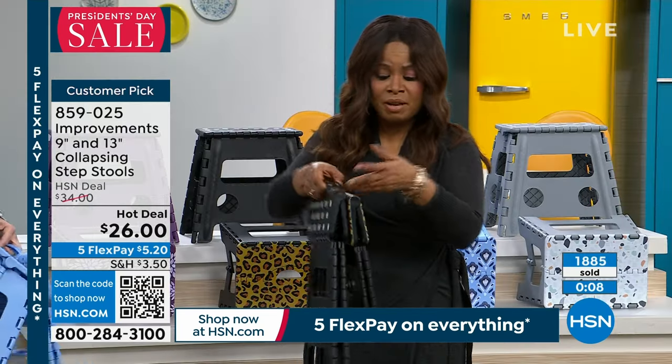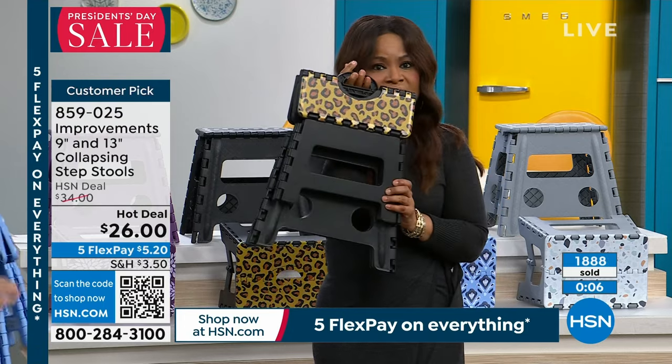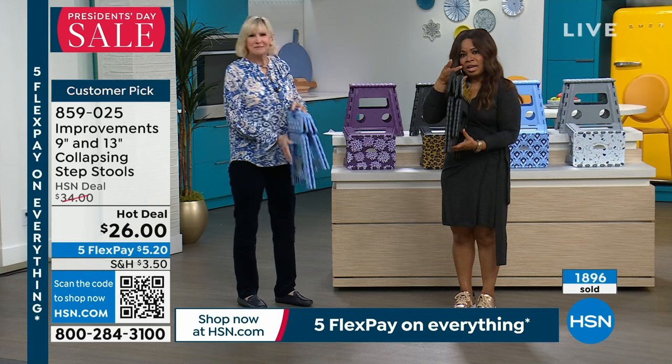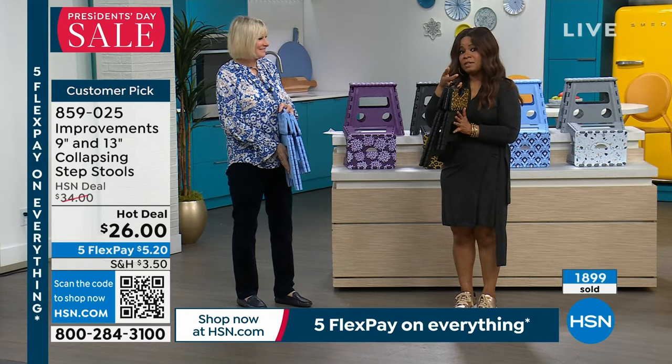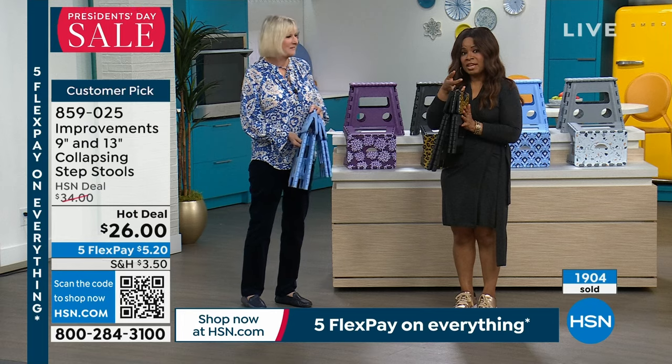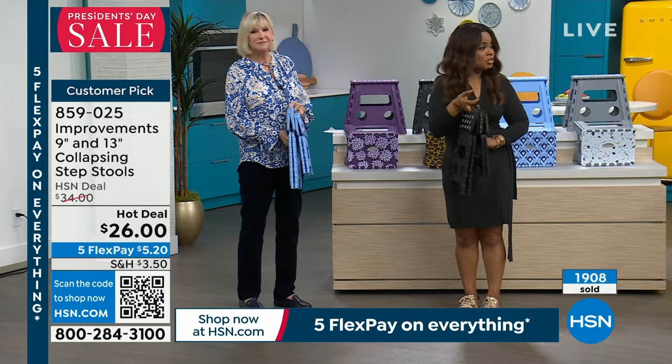Really easy. This is one of my favorite things about this, is that you can fold them to barely nothing. They're so slim, lightweight, and compact. All right, we need to leave it here. Please continue to take note of that item number, and we're going to be able to get these out to you. Just let us know which one is your design.